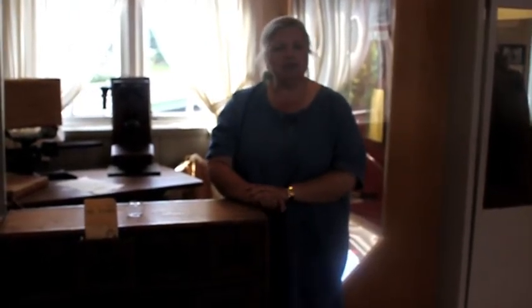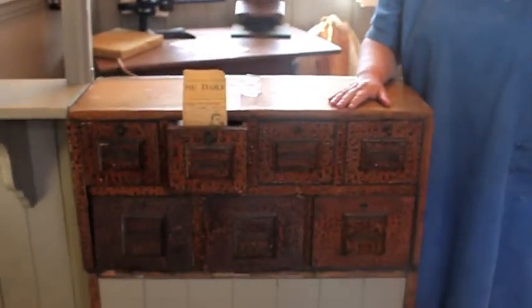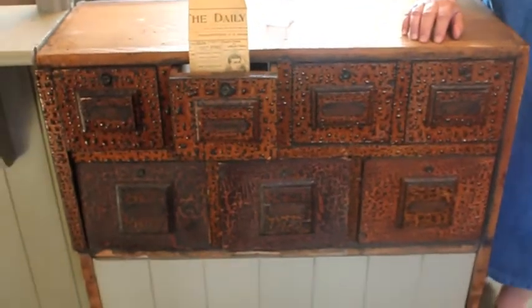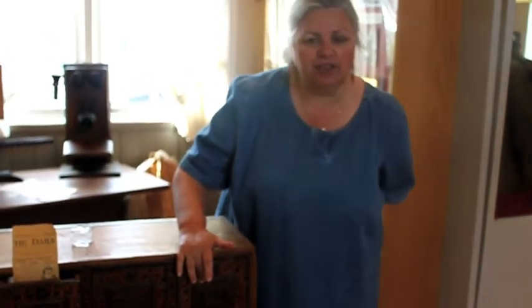So I'll show you a few items that came from the former post office. This is a set of old post office boxes that could have been found in a rural post office in Prince Edward Island. They would have been opened by a key, and there would have been a brass plate on the front with your name or your number.